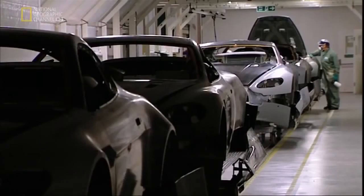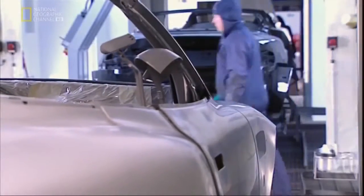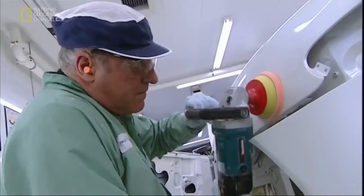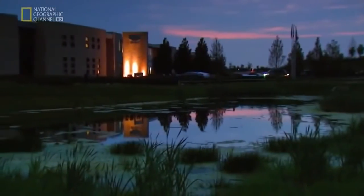Each car is primed, then a base coat is added, then it's painted, any colour the future owner desires, after which a lacquer is applied, and finally it's polished, or detailed as it's called. But it's the setting sun that's the cue for the 177 to have its paintwork commence.